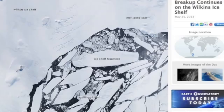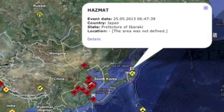NASA's Earth Observatory showing cracking at the Wilkins ice shelf. High detail and accompanying article are linked below. Oddly, not Fukushima related, but the Atomic Agency here says one of their labs released radioactivity and some workers may have been exposed to higher than normal levels.